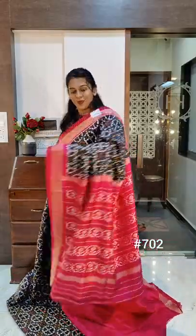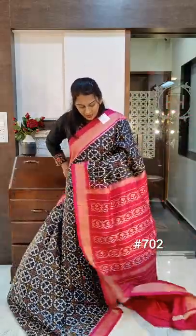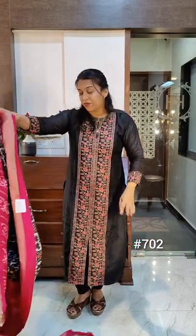This is the gorgeous pink pallu. Okay, so it's a beautiful black ikkat with a pink pallu, a small border. If you like it, please take a screenshot and send it to me on WhatsApp. Remember, it is the launch of this segment. We don't have multiples of these. Sorry, the video got cut.